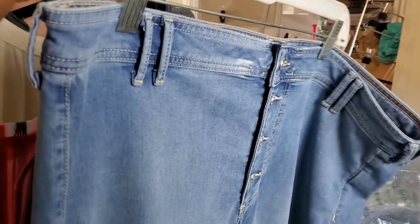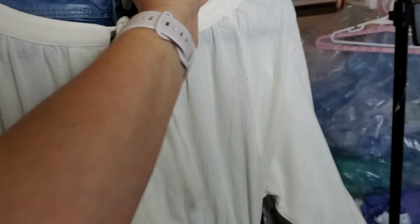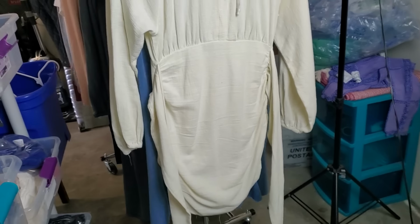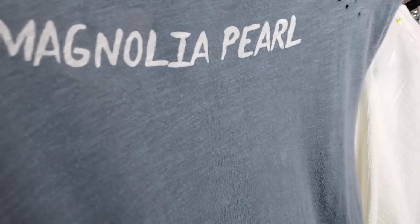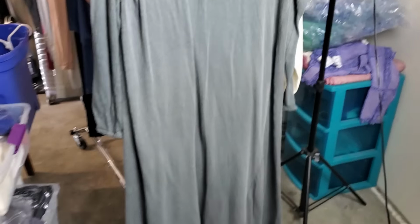And then I got these dresses. New tag Free People dress. It's a long sleeve, balloon sleeve, all gathered and ruched with like a tie waist, okay? And it's new tags. Dresses were $8.99, which is a lot. And then I'm sure I already shared this with you. I just can't even. I did a little research on comps.